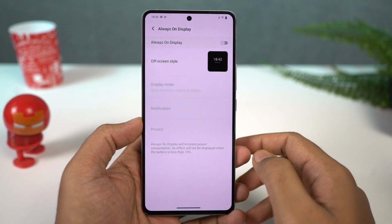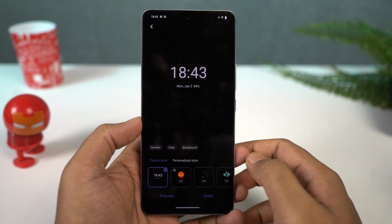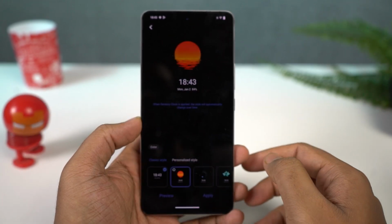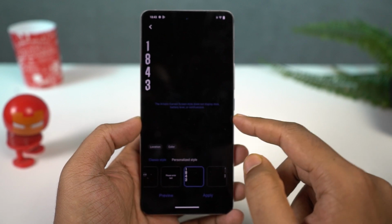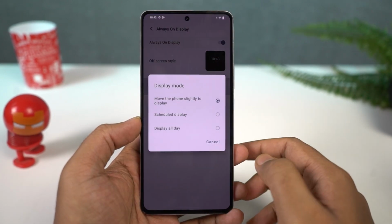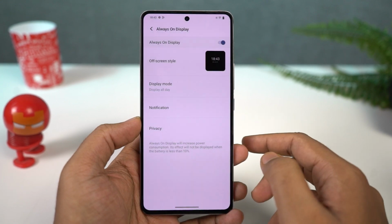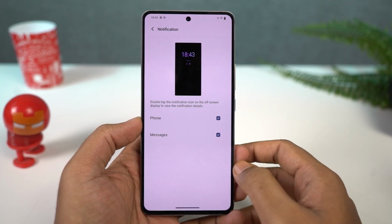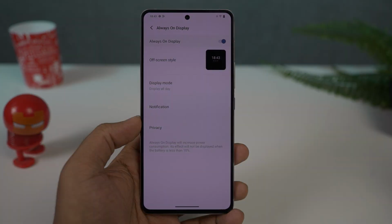So basically, you can have some extra information on the screen like date and time information, some notification icons, battery percentage, and so on. So all this information will be always on even when your phone is locked. So you can enable this feature from here, and you can also configure things like you can change the clock style, display mode, and you can also choose the notification settings for the always on display feature. Overall, it's a pretty good feature.